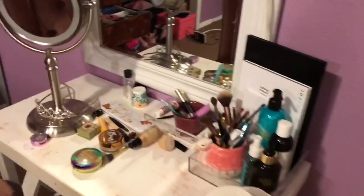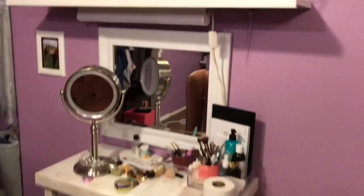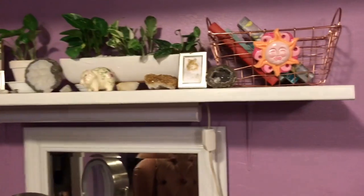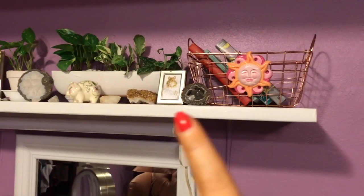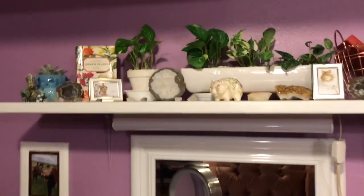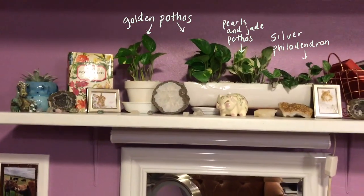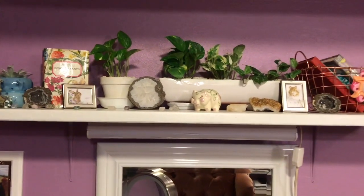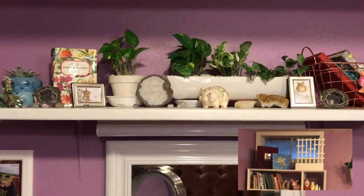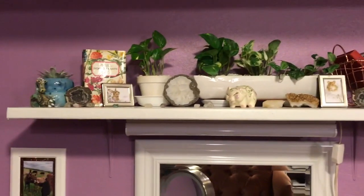Then over here, which is quite messy, this is my makeup area. So above my vanity, I have some more plants. I have a couple books in there, and that copper thing is from World Market. Yep, so there's some more pothos. They're the only things I can really do well, thrive down here, because I do have my bedroom in the basement. So yeah, that's my area up there.